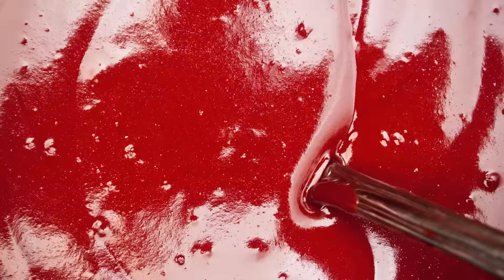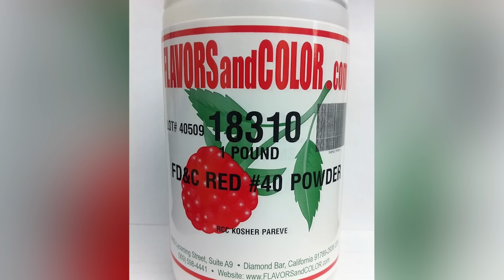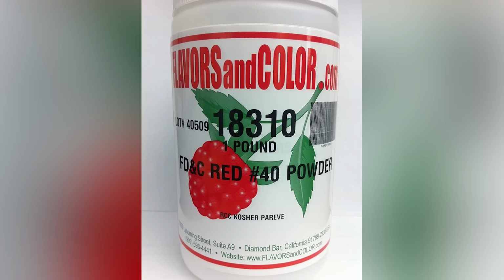The DQ ingredients for the cake in the Red Velvet Blizzard contain cocoa, but buttermilk and vinegar are nowhere to be seen. It does contain the food dye Red 40, but it might fall short of the true Red Velvet standard. Then again, what does red actually taste like?